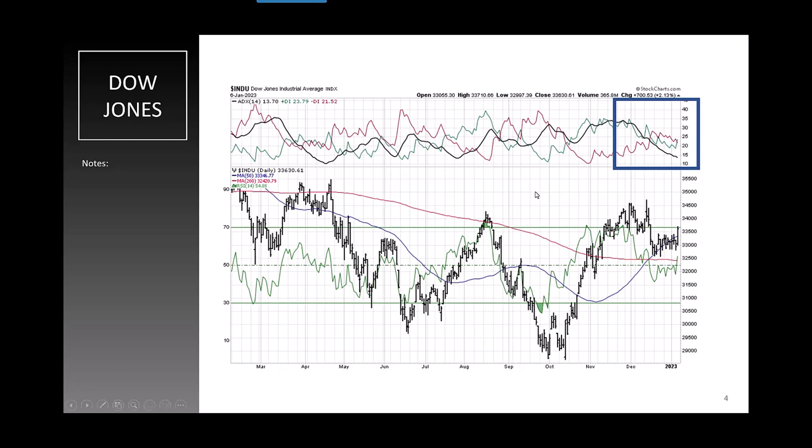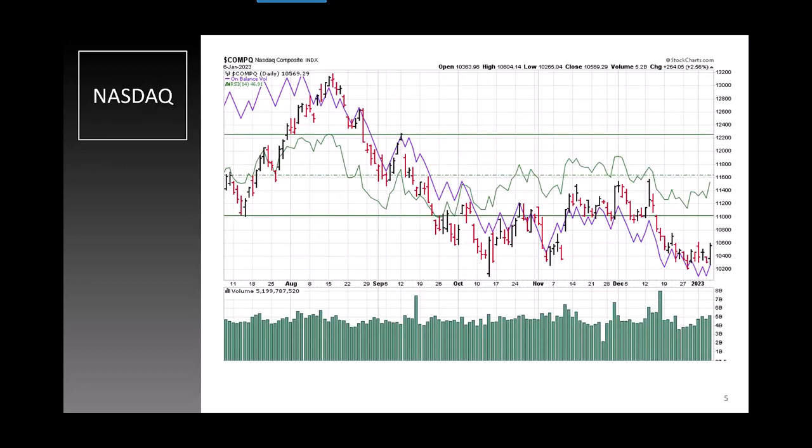So my strategy here is to add to the portfolio slightly, but focus on Dow industrial type stocks that have earnings, stocks that have a balance sheet, stocks that are paying dividends. Those seem to be the ones that the market prefers.